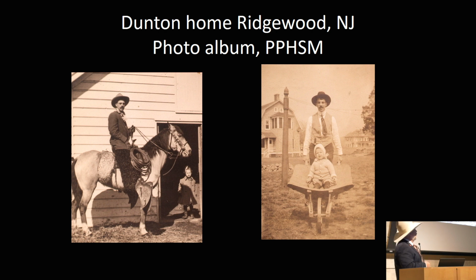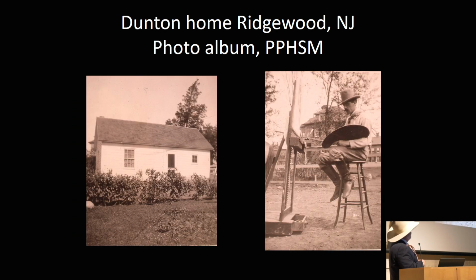But he's living a comfortable life. There's the barn and studio and him hanging out in the horse corral. So he's really doing well by 1906.